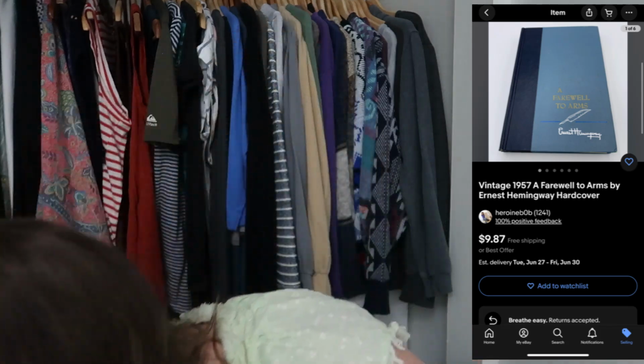And then A Farewell to Arms by Ernest Hemingway. These are 50 cent editions. I've sold a different story by Ernest Hemingway, but I found it at the bins on two separate occasions. I paid 50 cents for it each time, and they all sold for like $10 to $12. I picked this one up also for 50 cents at the ReStore and expect roughly around the same price.